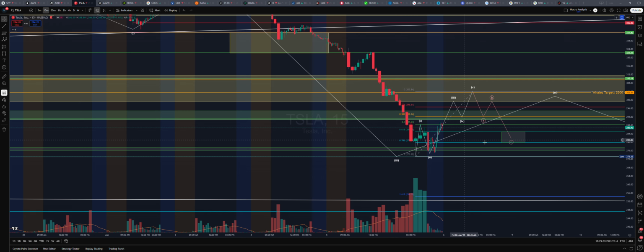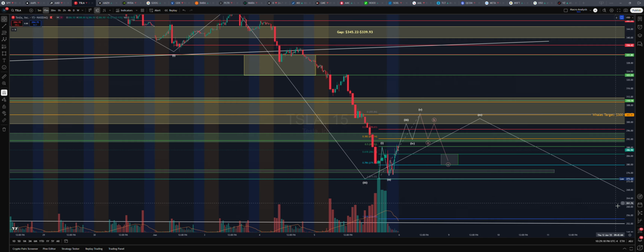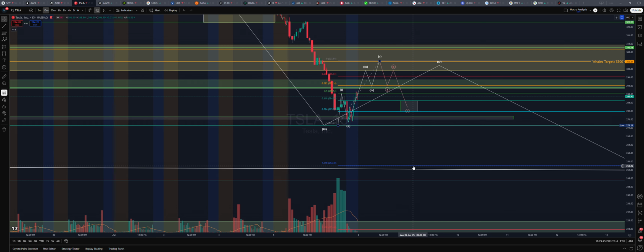You want to see that level hold tomorrow, that 618, which is 284 to 279 if you get that retracement. If you break this 273 level, you are having a fifth wave to the downside that I talked about. And that fifth wave to the downside is going to take Tesla down to around that 254 area, 250. That's what you're going to see.